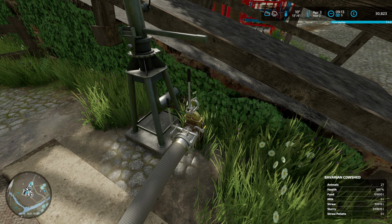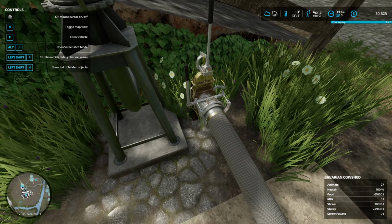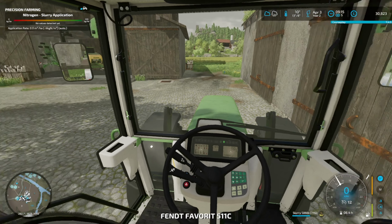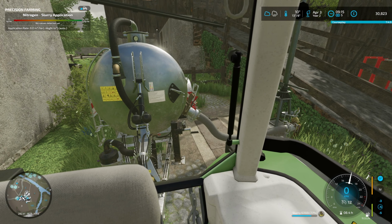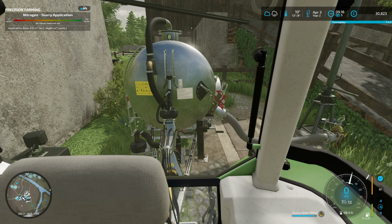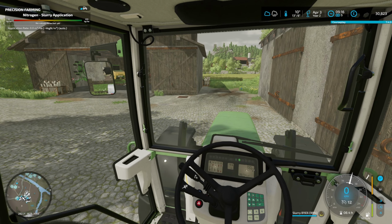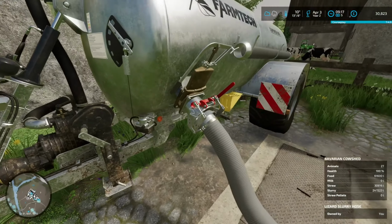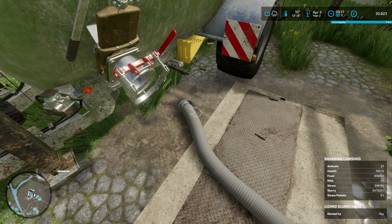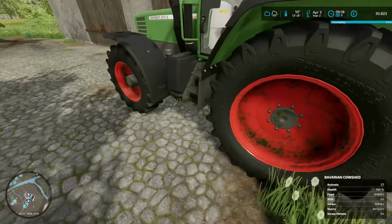Okay. Now this should be open. Open the manure flow and let's start pumping. Oh, there's still some slurry in the tanker. Good. You can see that gauge going up. We're gonna be a stinky dude today. Okay, I can leave the flow open. Let me take the hose off. I don't want to have it under my wheels. Ah, that's a stubborn hose, ain't it? What about this way? Okay, fine, suit yourself.